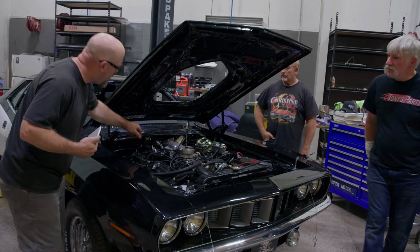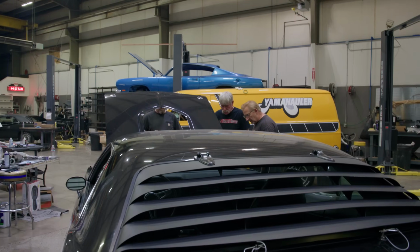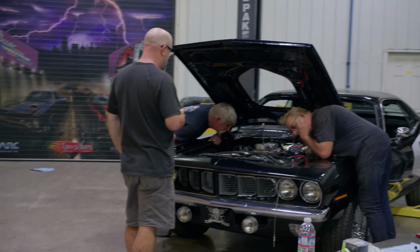One of the greatest things about being here at Graveyard Carz is working with Mark and Doug. And working with those guys on the final QC on this car was phenomenal. Very much so when we do the final walkthrough, it's amazing what I learned from those guys. There's a wealth of knowledge there. I love picking their brains.